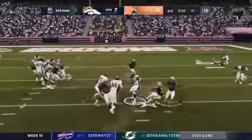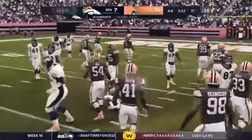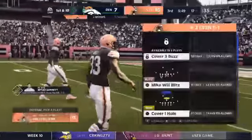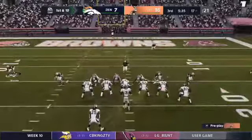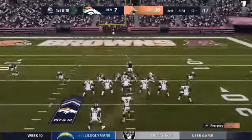This is Gordon as they go to him again. A great effort there to shed the contact, and it helps him pick up the first. Brought down right at that right there, a good sign for a team that's had trouble converting 3rd down so far this year. They're the bottom 5 in the NFL, but they come through there.